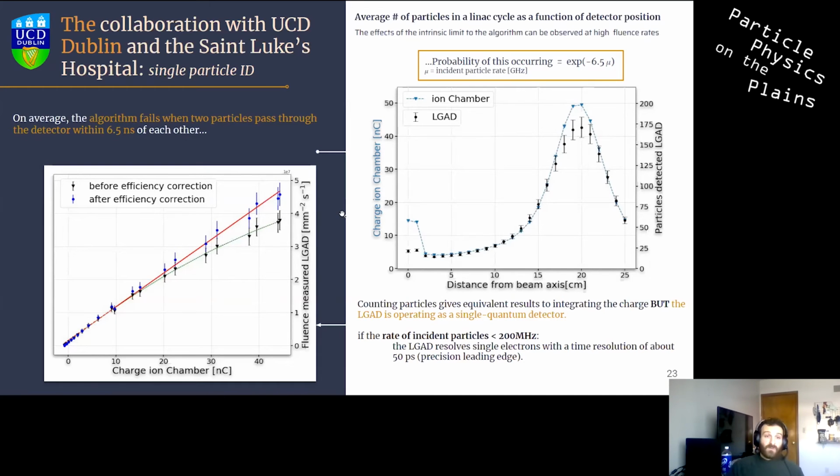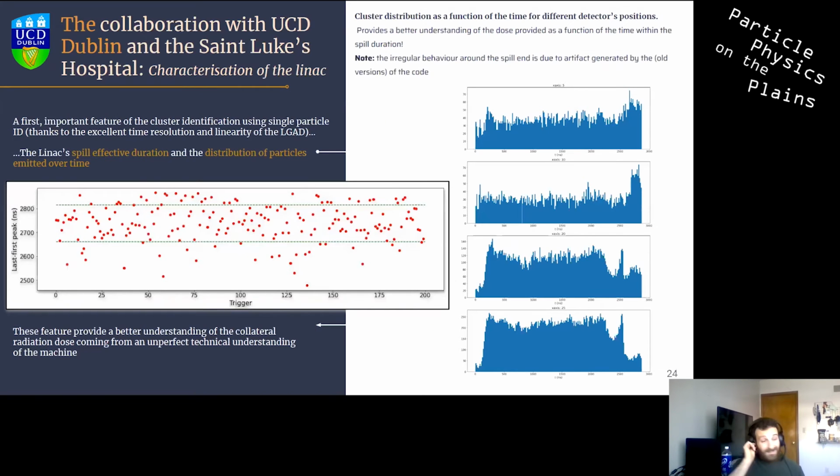That is the precision with which we can reconstruct the leading edge. That being said, once we demonstrated that, we said, why stop here? Since we already have the information of the timestamp of the signal, why not try to characterize the LINAC response itself? Because we have a nominal feature of the LINAC, but it's really difficult to verify if the pulse is exactly 3 microseconds, or if the substructure is actually present.